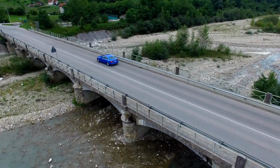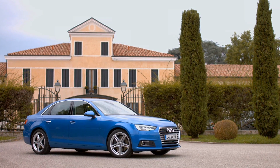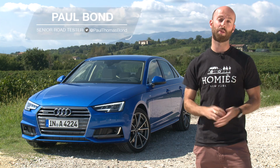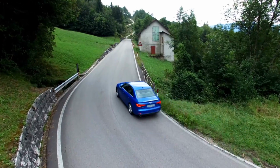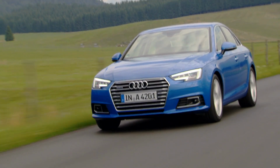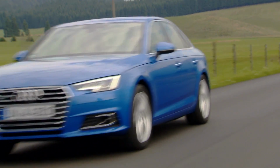Now, if there's one car in its entire lineup that Audi has a little bit of a chip on its shoulder about, it's probably the A4 Saloon. It's been instrumental in shaping the brand into the premium powerhouse it is today, but sadly it's never received the kind of critical acclaim that its makers feel it richly deserves. That could all be about to change though, because this is the all-new A4, and it might have what it takes to topple the evergreen BMW 3 Series.